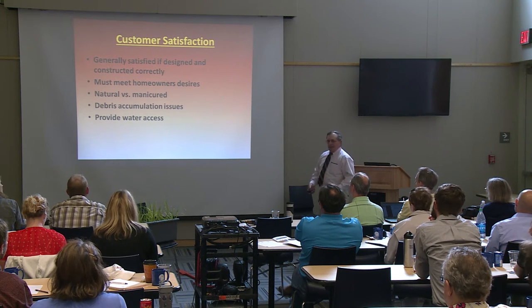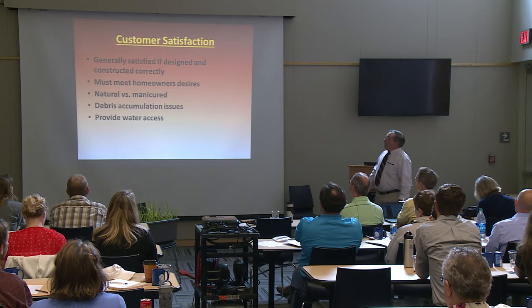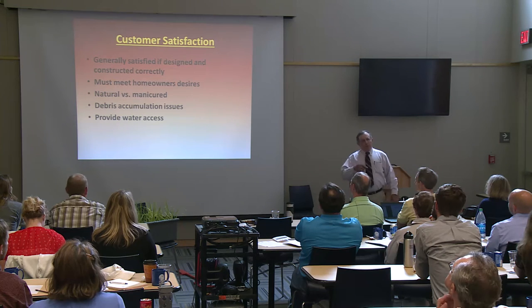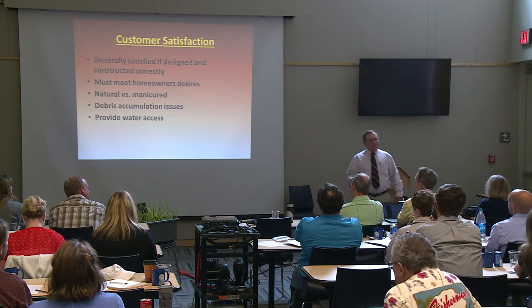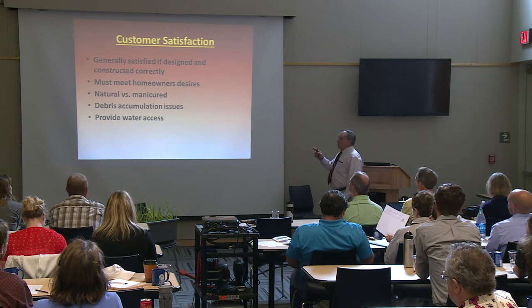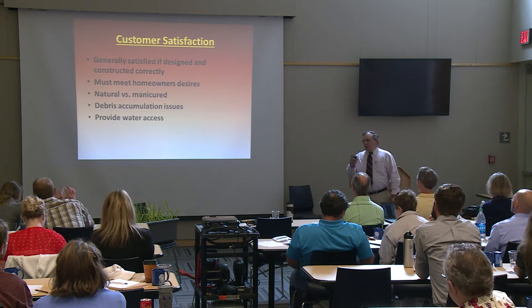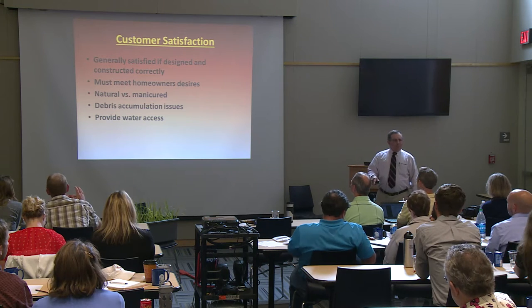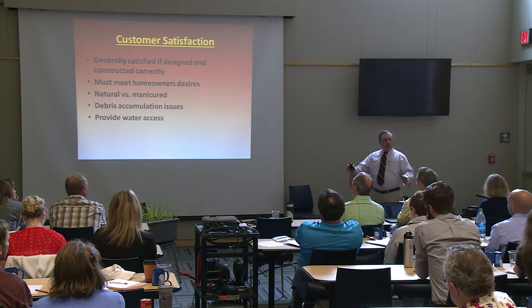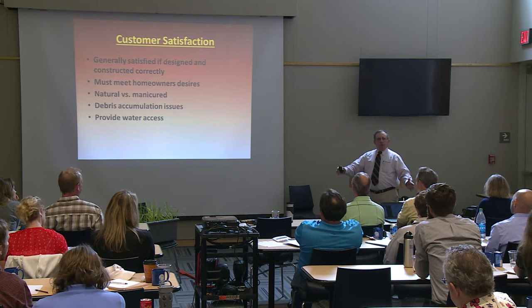Are the customers satisfied with their living shoreline? By and large, they are, if it's designed and constructed properly. And that's a caveat with whether it's a bulkhead or riprap, revetment, anything. But you must meet the homeowner's desires, and one of his desires is going to be, in all likelihood, I don't want any more of my yard to go overboard. It's something you have to be prepared to address in your design. And given the right circumstances, you can design it so that his yard stays right where it is.